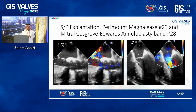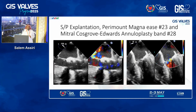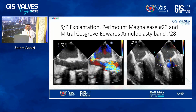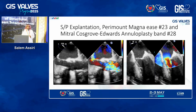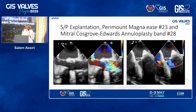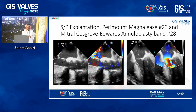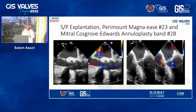And this is what they did. They explanted the valve. They did a repair with an incomplete band or ring to the mitral. And this is the final result. You can see the anterior leaflet actually moving. It wasn't moving because of the Sabian cell. And you can see there is a mild MR, if any, left, and no AI.